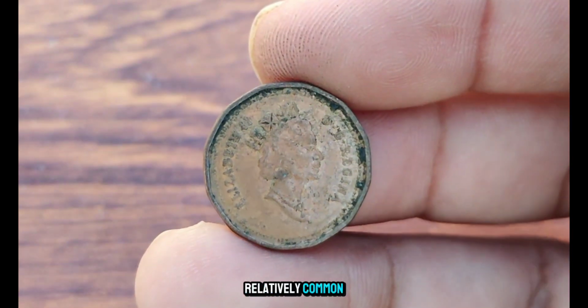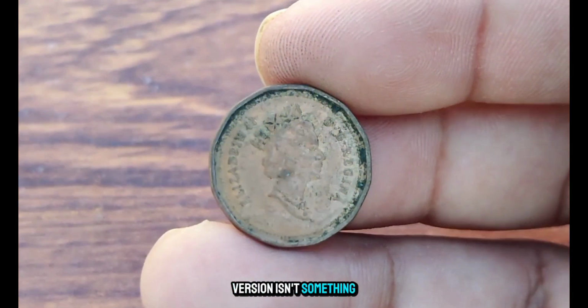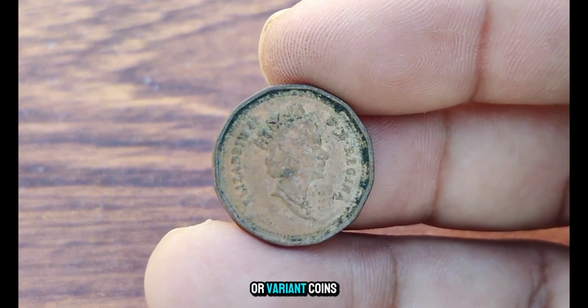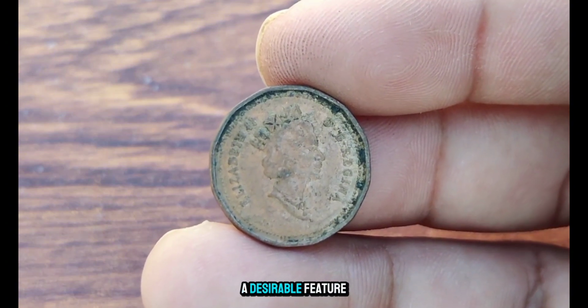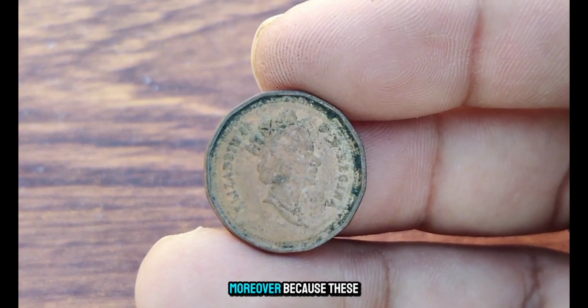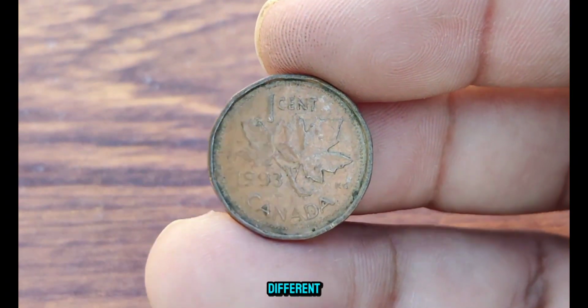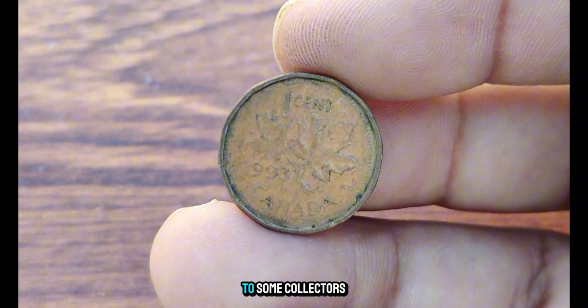While the standard 1993 penny is relatively common, the black shaded version isn't something you come across every day. Collectors who specialize in toned coins or variant coins may see the black shading as a desirable feature. Moreover, because these coins weren't intentionally minted this way, each black shaded penny is slightly different, which makes them even more appealing to some collectors.